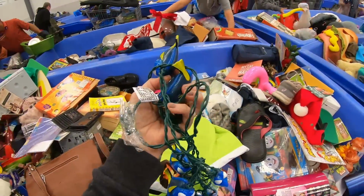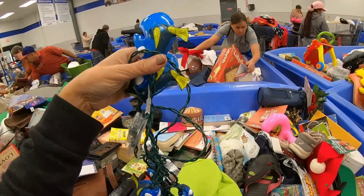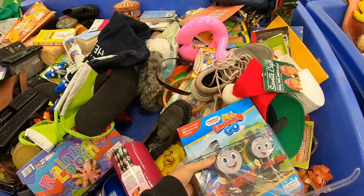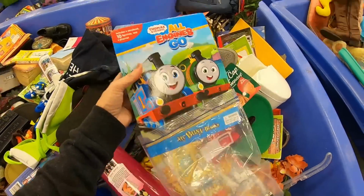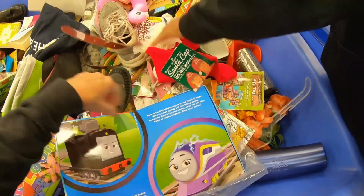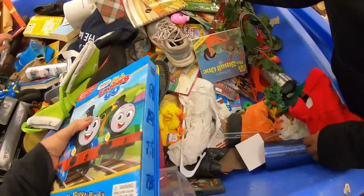Do I want these lights? I don't think I do. They're kind of cute, but I can't imagine these are worth much money. I'm going to put those to the side. Oh, Thomas the Train. Storybook, 10 figurines. Let's see if the figurines are in here. Yep, the train's in there. We're going to take that.